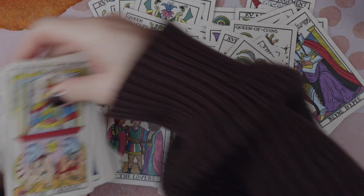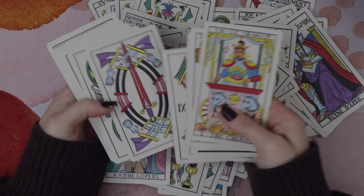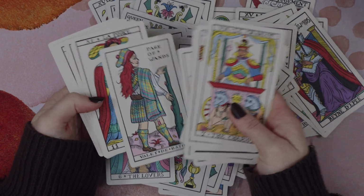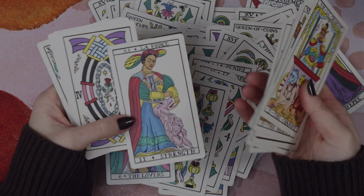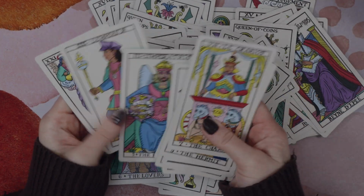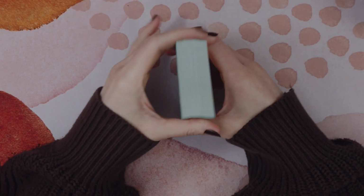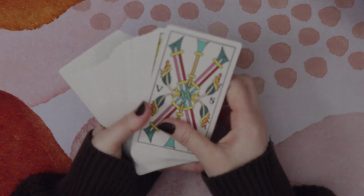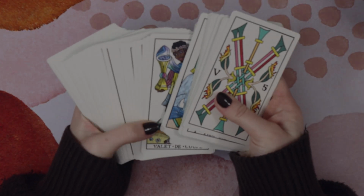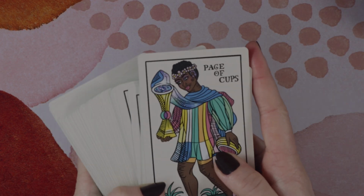I love it a lot. I've talked about it a lot this year since I acquired it, and I guess I'm just showing you the rest of the cards because I can. I love this so much. Oh, it's fantastic. I am a Charlie Claire Burgess fan person anyway. Like that little magical swirl in the Page of Cups.